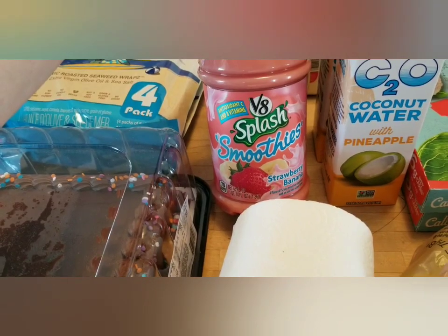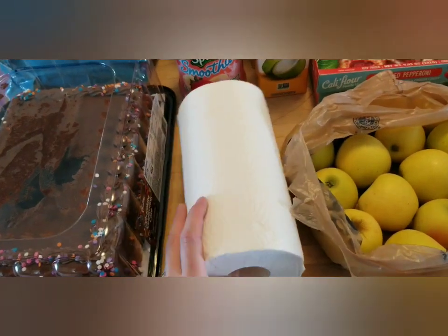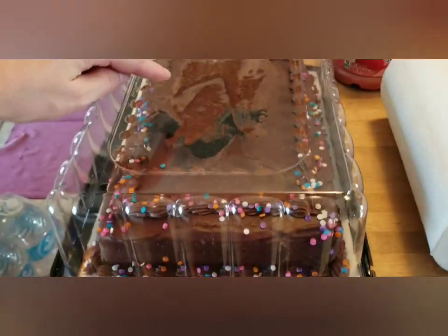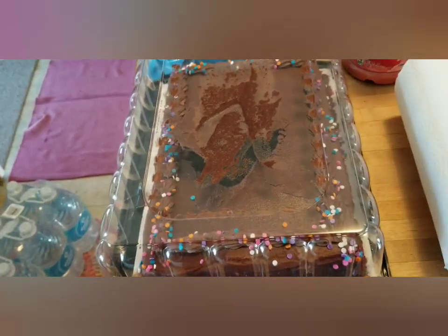A V8 splash smoothie. And my husband was already saying those are delicious. A roll of paper towels, which is always useful because I really hate buying paper towels, an entire chocolate cake. And unfortunately, the turkey fell on it on the way home in the back of the car. So the icing is a little bit messed up, but my kids won't care.